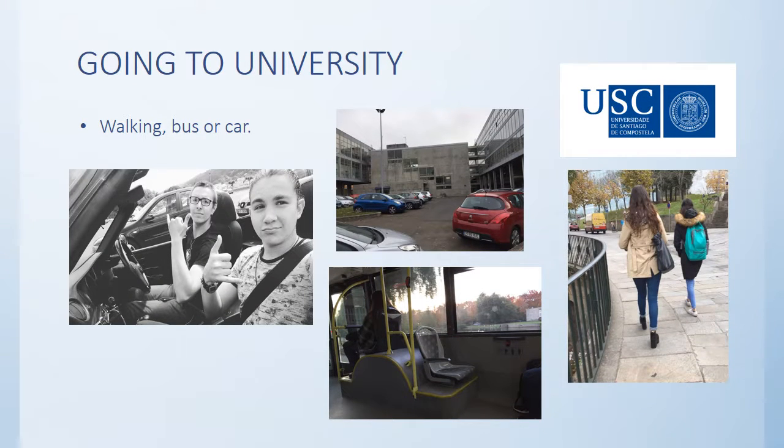The main objective of university students is to be awarded a degree to find a job in the workforce. In the University of Santiago, your timetable can be in the morning or in the afternoon. In both cases, the majority of the students opt for walking to class. Another very common option is to travel by bus, which is quite affordable with a travel card.